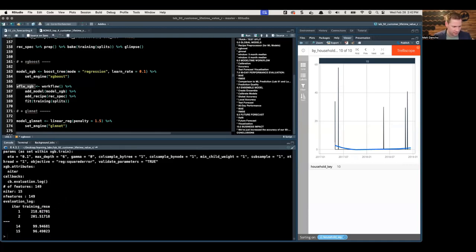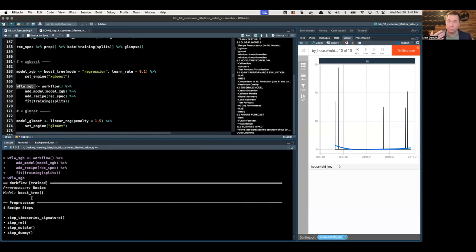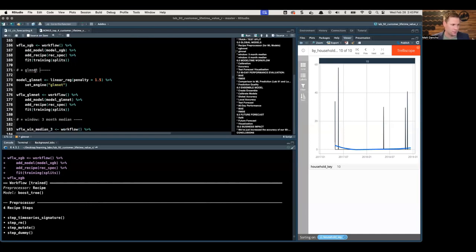Very fast. And now we've got a model that we can actually convert into a forecaster, and that's where modeltime is going to come into play in the next section, section six. So we're in section five right now. The beauty is that once you get that process, you can apply it very quickly to a lot of different modeling approaches. So this is GLMNET.